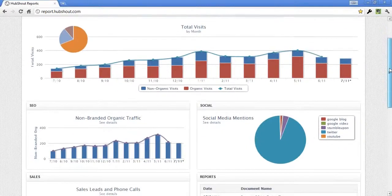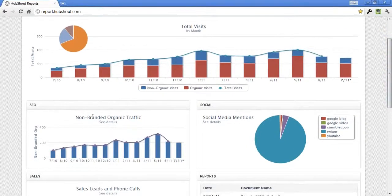You have this seasonality. So let's talk about non-branded traffic. This is always non-branded organic traffic. This is always a good one to say: in search engine optimization, our goal is to improve your rankings on the category terms, not your business terms.